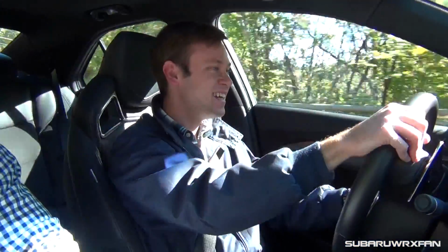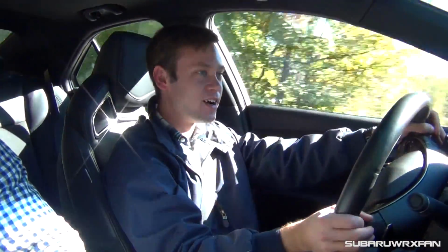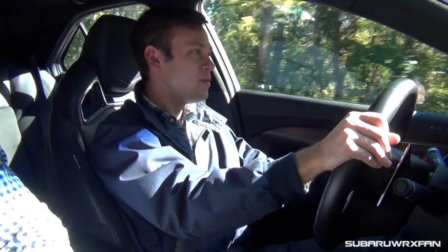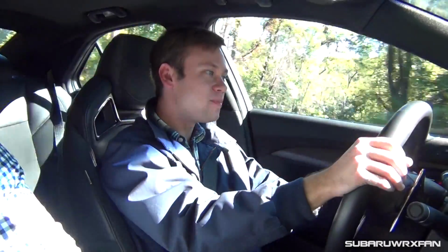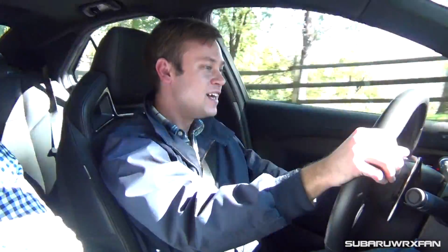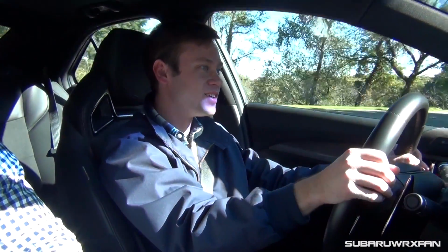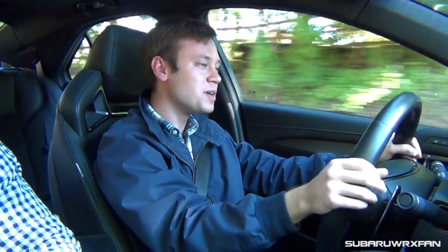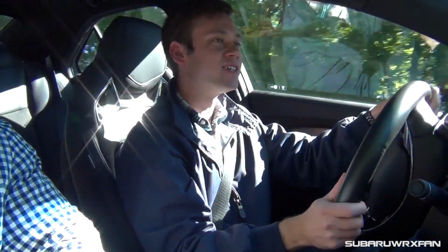And it sounds pretty good too. That's one thing, you know. I mean, it could be louder, of course. This does have some type of active exhaust going on, so it's quieter in the touring modes than it is in the sport and the track mode. But it sounds really good, especially for people that love BMWs and love 6-cylinders and whatnot. I mean, you're right at home here with this 6-cylinder. It almost has a little bit of a BMW sound to it. Not quite, but you know, similar in style.